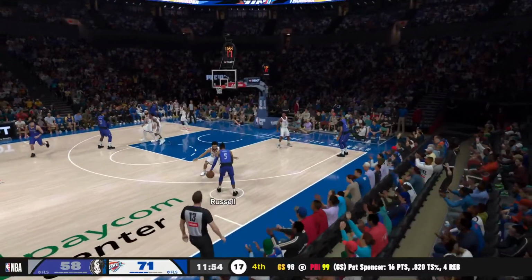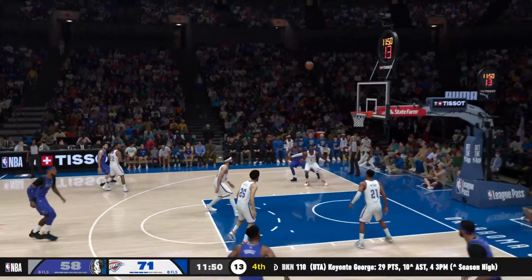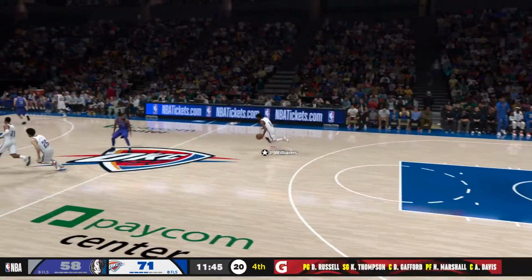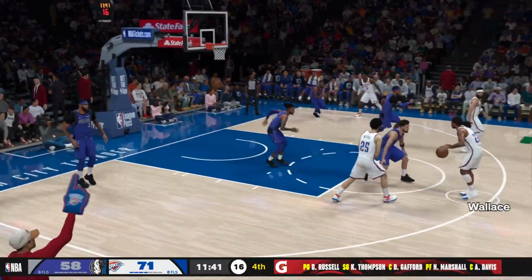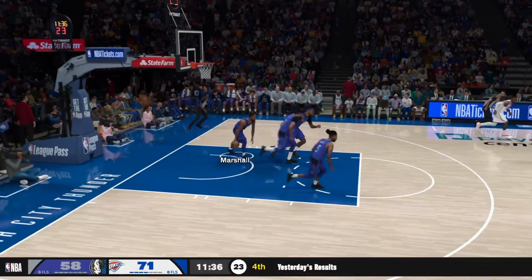And with the fourth quarter upon us, time is running out for this game to become competitive. On the court for the Mavericks, Davis is out there with Daniel Gafford. Then it's Najee Marshall, and there's D'Angelo Russell. And it's Thompson in at the 2. Now Wallace, after the missed three from Klay Thompson.